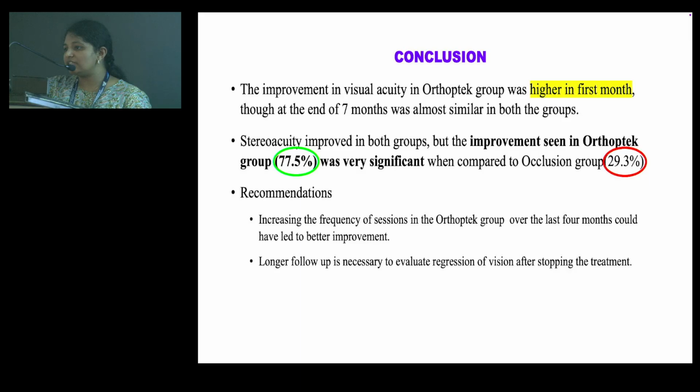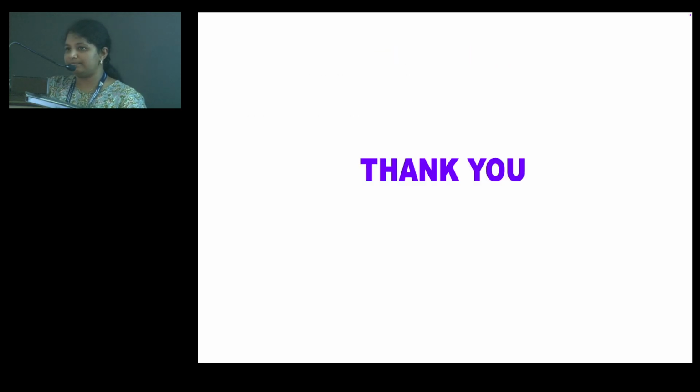So our recommendations are: increasing the frequency of sessions in the orthoptic group over the last 4 months could have led to a better improvement. Longer follow-up is necessary to evaluate regression of vision after stopping the treatment. Thank you.